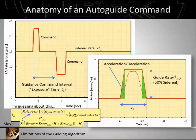Now, once we take this hysteresis modified error, pointing error, we take that error and divide it by the guide rate to come up with the effective pulse width. But we don't use that pulse width directly. We modify that by this aggressiveness parameter.